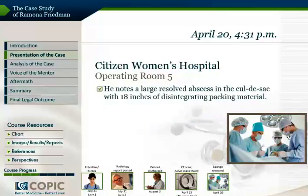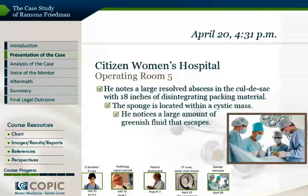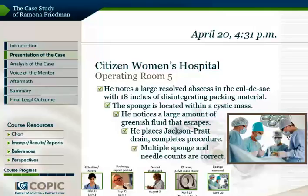He notes a large resolved abscess in the cul-de-sac with approximately 18 inches of disintegrating packing material. The sponge is located within a cystic mass. After Dr. Lamont incises it, he notices a large amount of greenish fluid that escapes. He places a Jackson Pratt drain and completes the procedure without complications. He notes that multiple sponge and needle counts used throughout this procedure are correct.